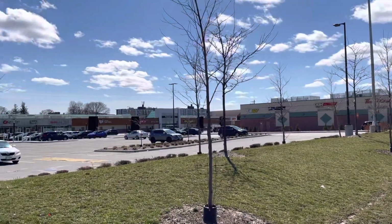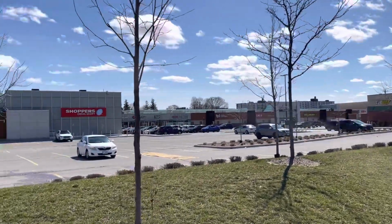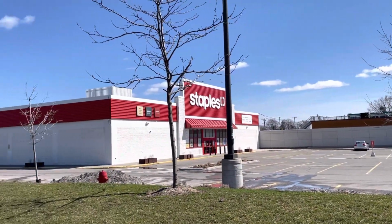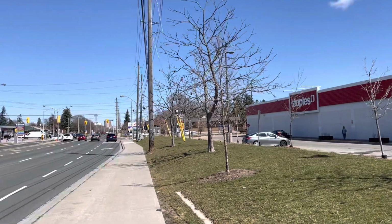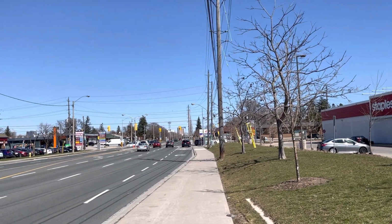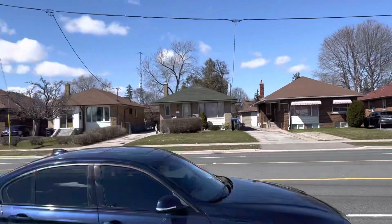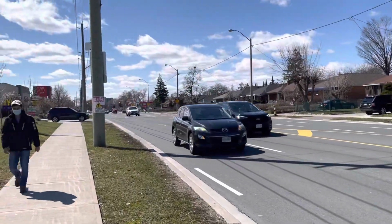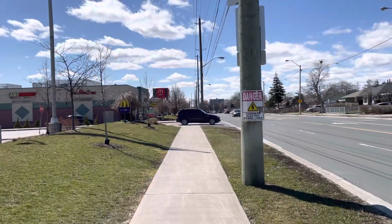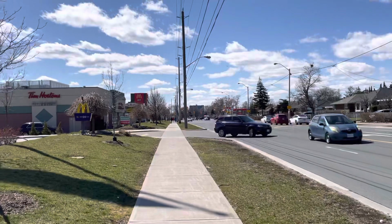There's Parkway Mall on my left. There's the Shoppers and the Staples, of course. And that's looking east towards Pharmacy Avenue. Finally, it's Friday. I love Fridays.